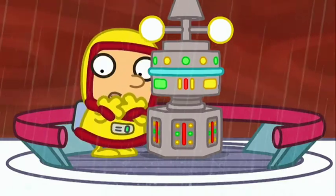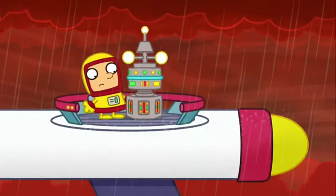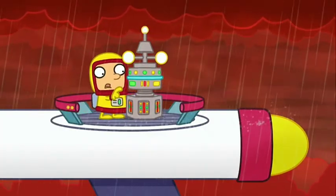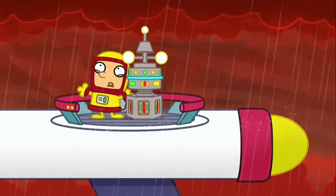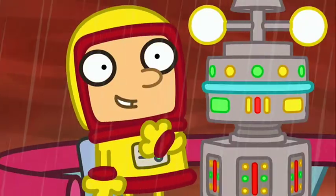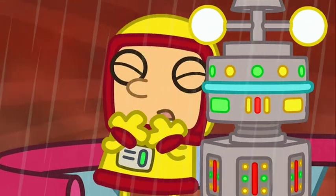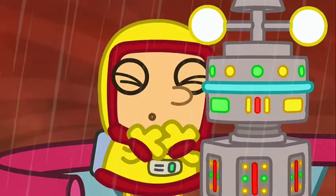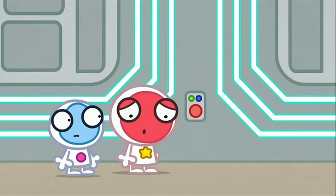Cosmo, can you hear me? Yippa, loud and clear. I have to push this machine all the way to the edge of the ship. I've got the muscles, but this'll take courage, backbone, guts. Cosmo, that's where I need you. I need you to stop me being scared while I do this. How can I do that? I don't think I can do it.